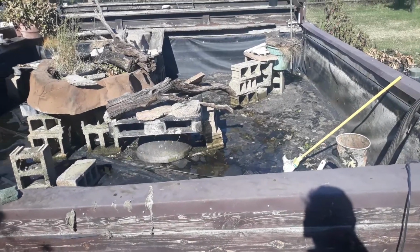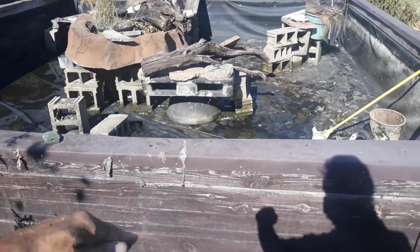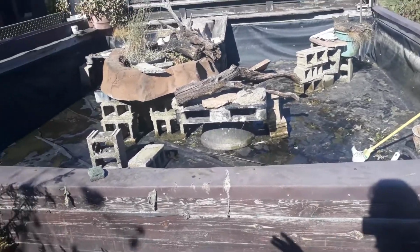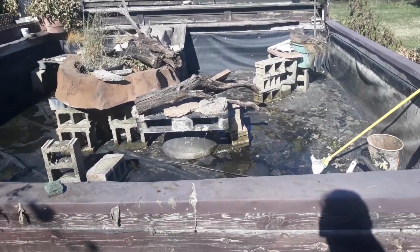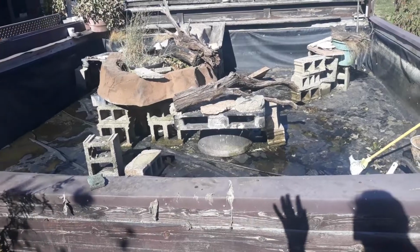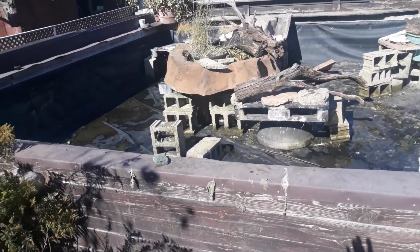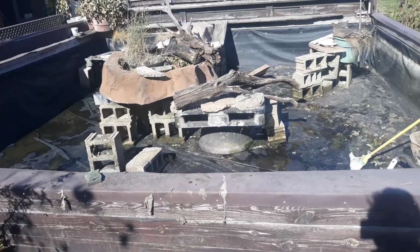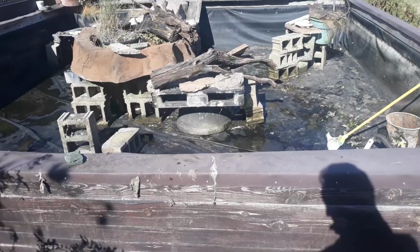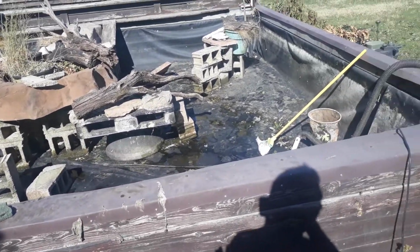So this is my raised pond. It's about 3.5 feet off the ground with landscaping timbers. It holds 8,000 gallons of water. I typically drain it every year. I throw a handful of fish in there and I keep turtles in there. I drain it every year and then I clean it out. But this year, late in the season, I ended up with a leak.